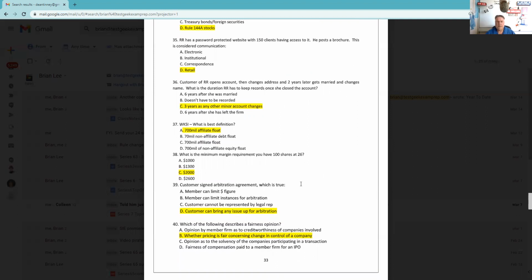An RR has a password-protected website with 150 clients having access to it. The post is considered communication, and it's retail, so that means pre-distribution principal approval. So over and over and over again, regulators have said they make no distinction between electronic communication and old-fashioned snail mail, dead tree communication.